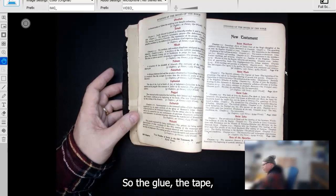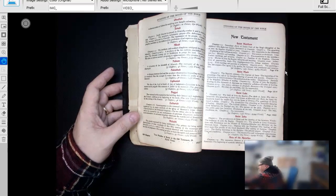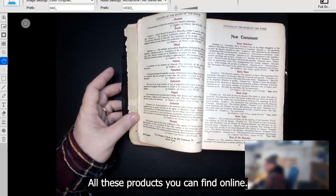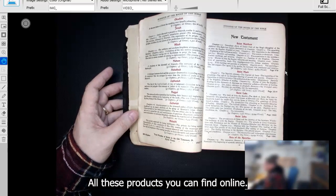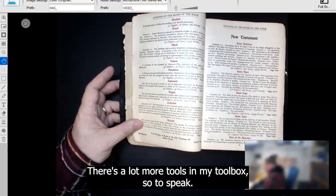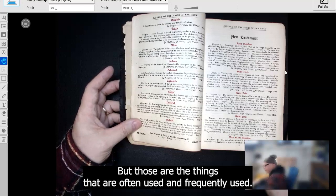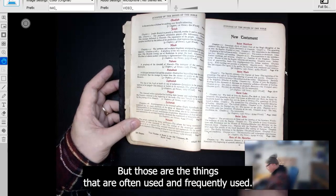So the glue, the tape, the Klucel G solution, you can find that online. All these products you can find online. There's a lot more tools in my toolbox, so to speak, but those are the things that are often used and frequently used.